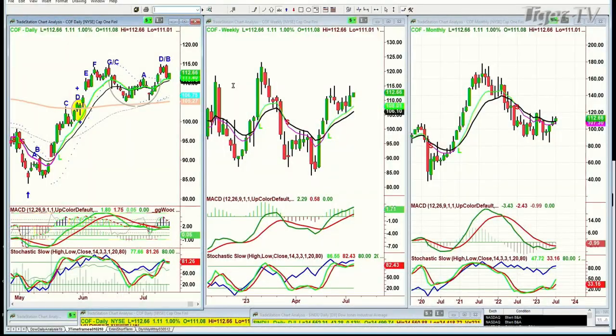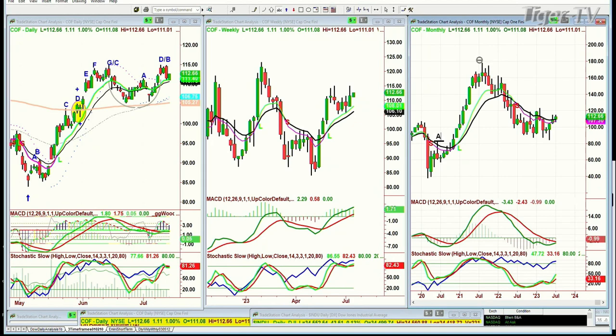So a question came in: could I look at COF, which is Capital One Financial? All those commercials: Capital One, Capital One, Capital One. And here we are, peak C. I'm going to call it a C1, C2. It's not quite exactly that, but it's so close that I'm going to call it a peak C1, C2 right there in the monthly chart.